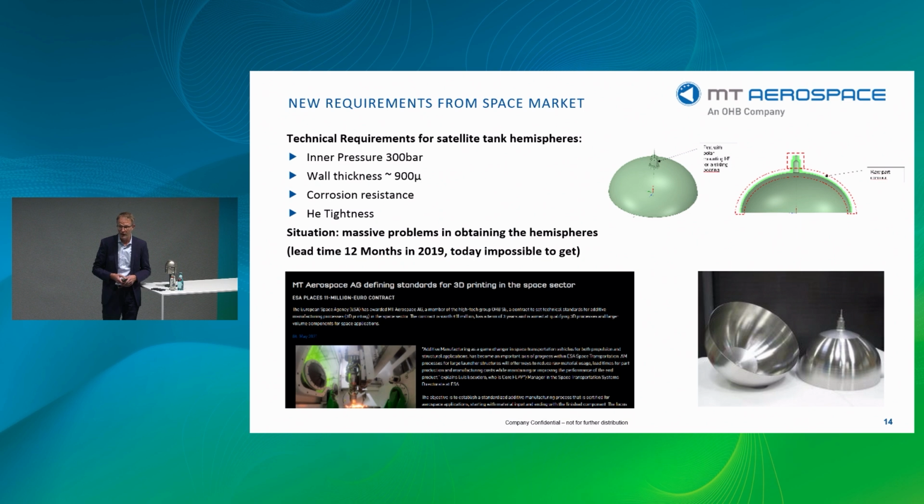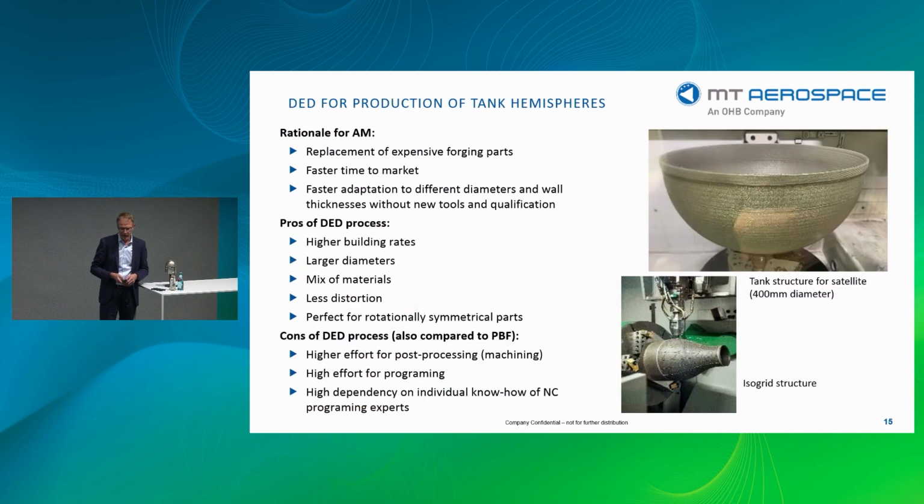And that's the challenge we took up. You see also the requirements. There are really tough requirements on such satellite tanks. And for that, we use then DED technology. You see here some examples. There are, again, pros and cons also for such a DED technology. It's what we have seen before, 1 hour building time versus 10 hours building time, so it's much, much faster. It has a different surface roughness, so it is rougher, but if you, the fans who want to touch the helmet here can see it's already a pretty good surface roughness that we can achieve with DED.